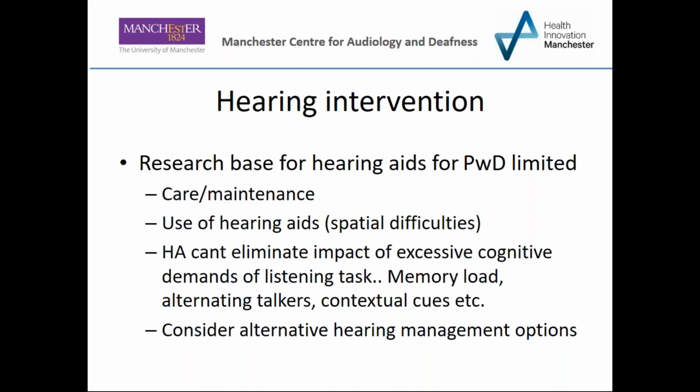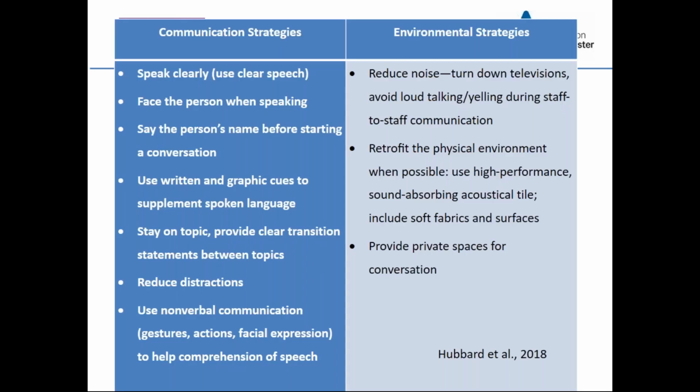And so there is a big body of work which has been done in America and in Canada, looking at alternative hearing management options for people with dementia. And these are things that should be used in conjunction with carers and family members and therapists. And this goes back to our other piece of work where we're looking at supporting people with dementia. And simply providing hearing rehabilitation might not be enough. We might need to use it in conjunction with communication strategies and environmental strategies.